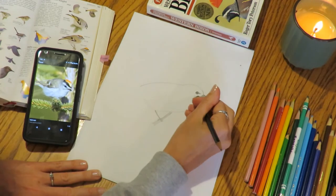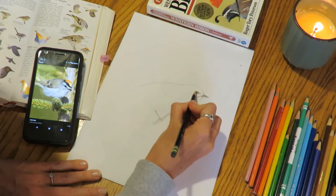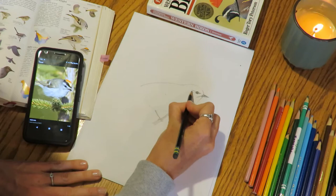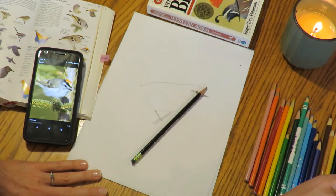Not really past his eye under there. And then we will continue with this beautiful... Does his makeup better than I do? Let's see, I'm gonna use my black colored pencil.